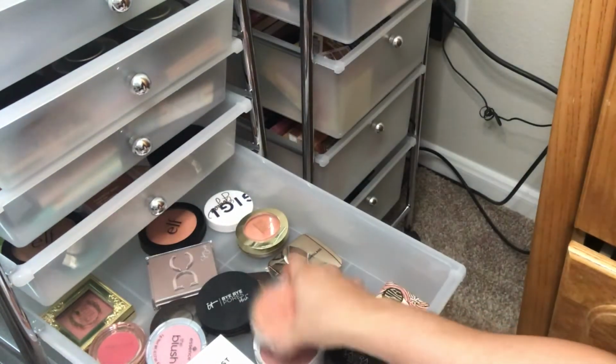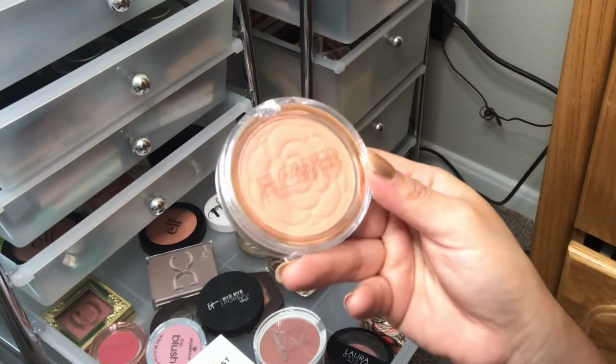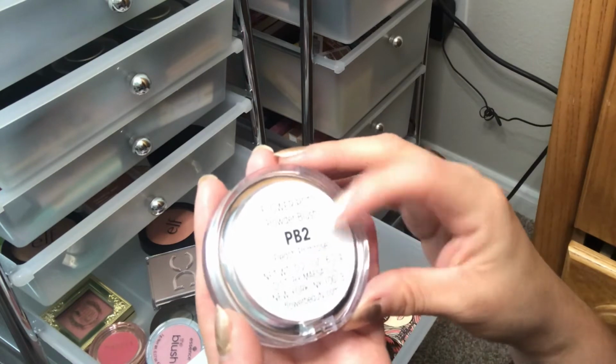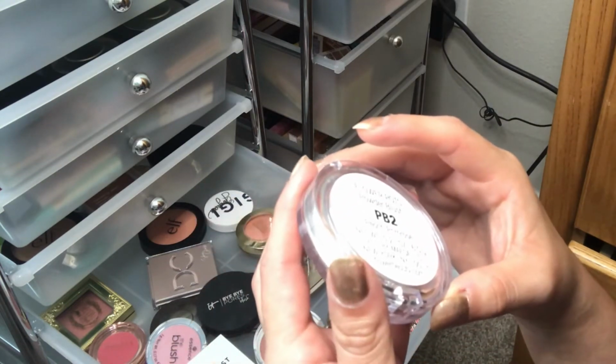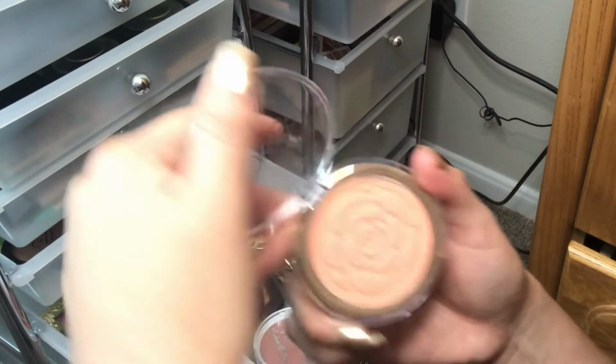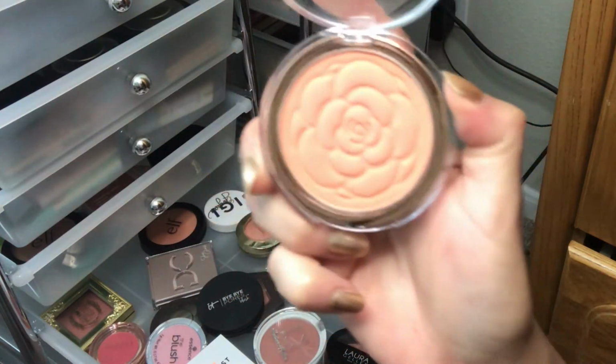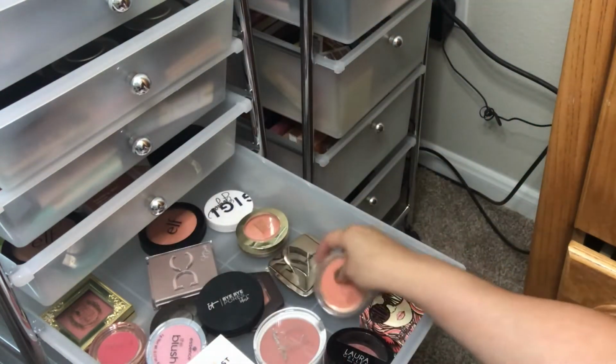Keeping this one. Next I had this one from Flower Beauty, and this is the only one that I got, and this is in the shade Peach Primrose. And it's a peachy shade, really pretty. So yeah, I'm keeping that one.